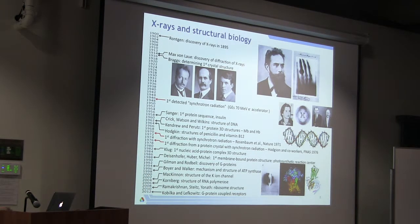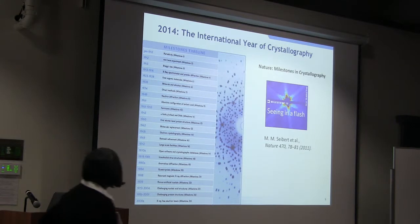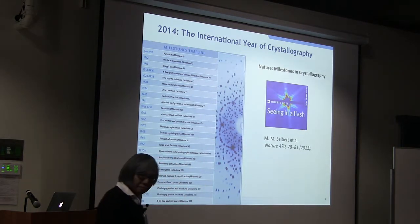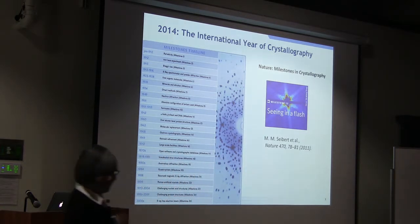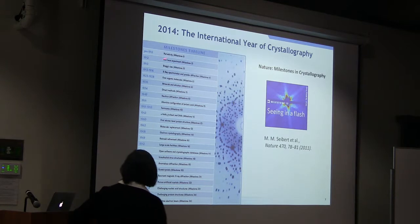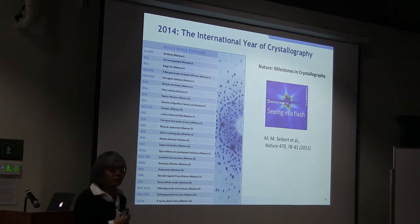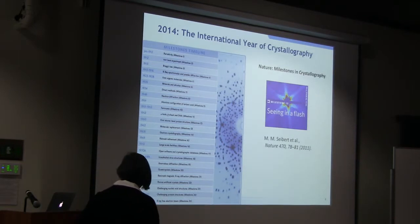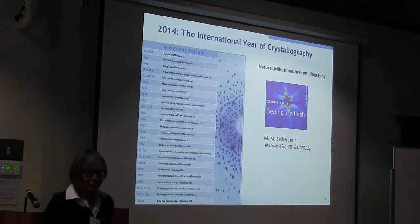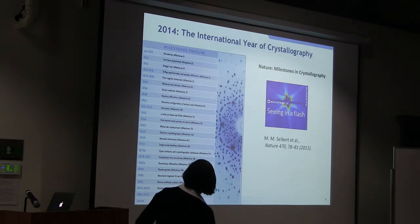Now, it turns out to celebrate this, in 2014, there was the International Year of Crystallography. And this was put out by Pierre's nemesis. This was put out by Nature magazine. But it's a very nice thing. And it has a milestone timeline of all the different things that are contributing to crystallography. The very last thing on this list, interestingly enough, is the X-ray free electron laser. And the milestone that we put on for the X-ray free electron laser was this here. And this is milestone 25, seeing in a flash.